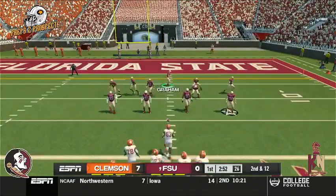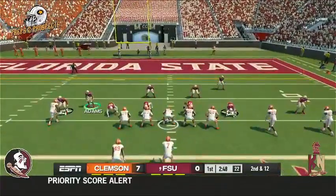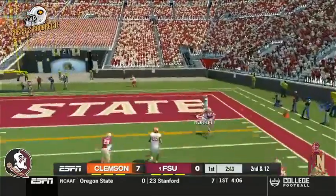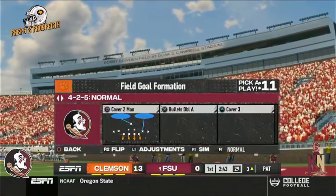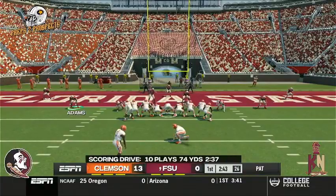Great concentration to haul it in. He's tackled at the 13-yard line. I'll tell you what, this defensive coordinator is not afraid to send the house. He brought every linebacker, and the quarterback was still able to convert the first down. 1st and 10. Ball on the 13-yard line.